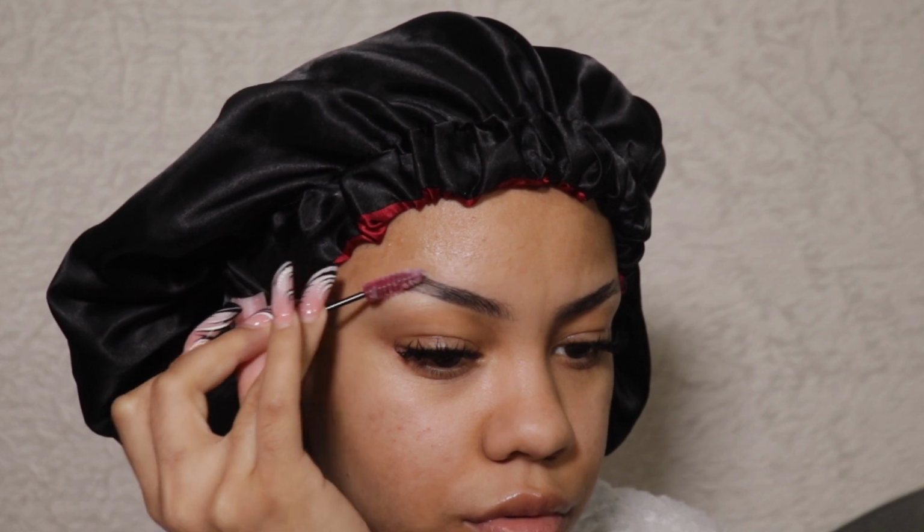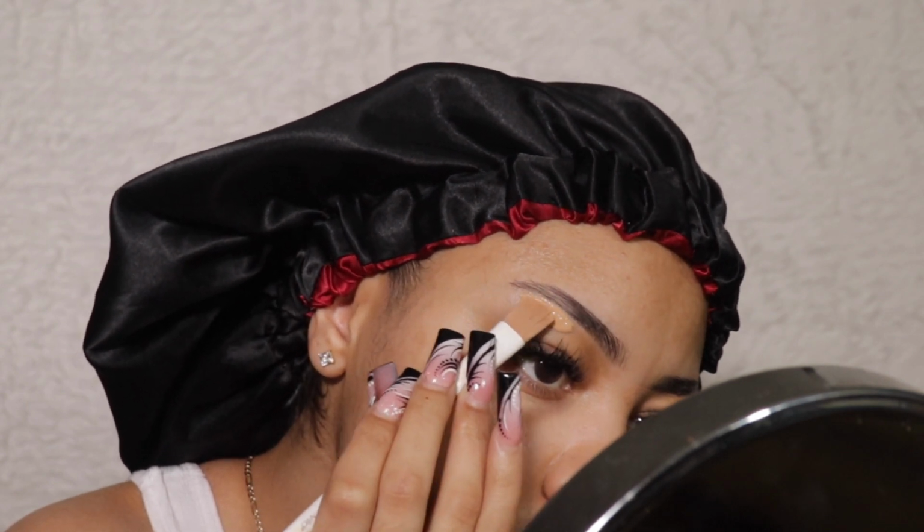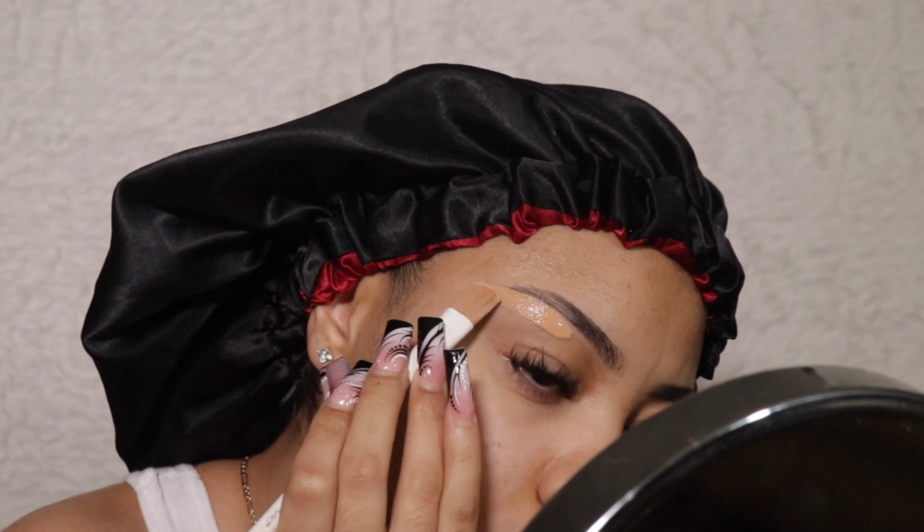I use Edge Booster to lay down my brows. It's like the only thing that tames my really untamable brows. But here they are tamed, and I'm using my LA Girl concealer in medium beige. I will be telling you all the products I'm using down below.